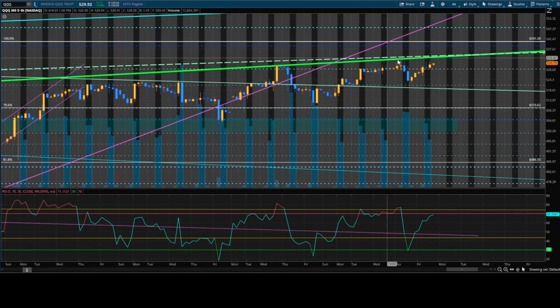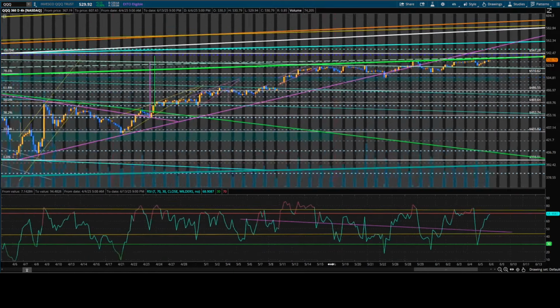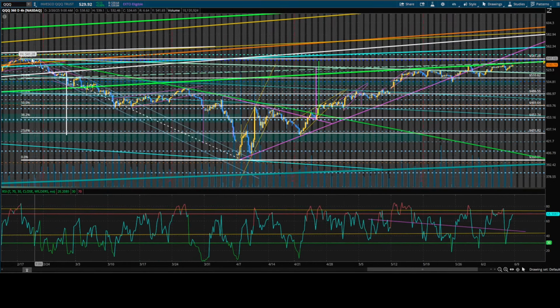many previous videos. So if QQQ can break this roughly 533 to 534 level, it could definitely be headed back to all-time highs and potentially even break this previous all-time high of around 541.28.